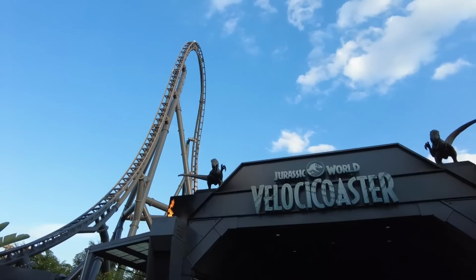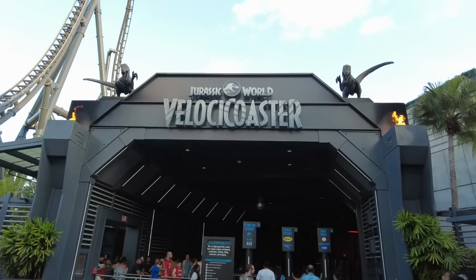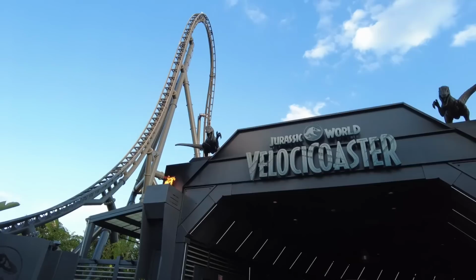Next up, I'm taking my souvenir beverage with me into the standby line here at Velocicoaster, one of the newest attractions at Universal, one of my favorites of all time. And while this attraction does have Express Pass, and I could be using it because my annual pass gives me Express after 4, I'm headed into the standby line because there's a bunch of really awesome Jurassic Park Easter eggs in the standby line, so we're gonna go check those out.